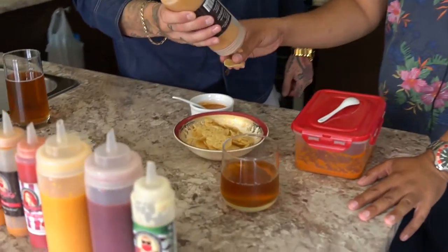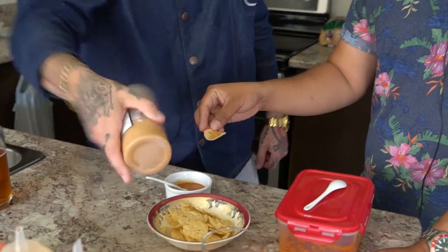This is the least hot. This right here is no heat at all. It's a sweet chipotle. It's good for all types of sandwiches. My mother-in-law does it for veggie dip. We put it on chicken cutlet with some banana peppers. We do egg wraps in the morning.